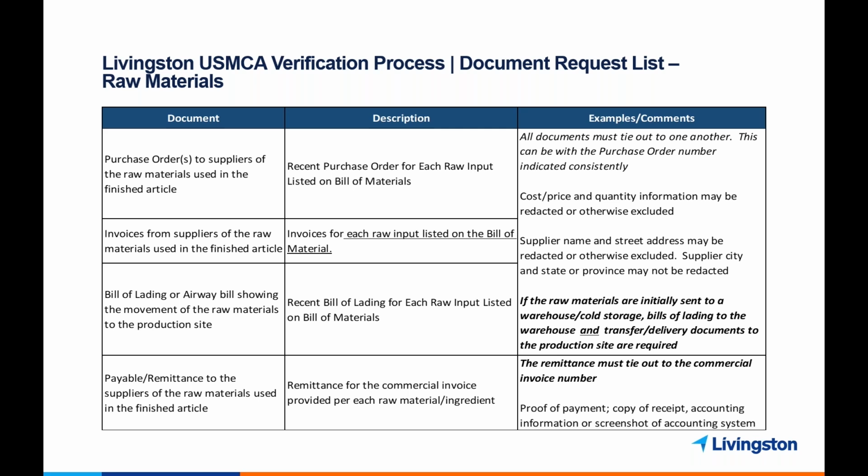The invoices should again show that it's going to the producer site. It's going to show an invoice number. It often shows the PO number. It shows who the supplier is and where. The bill of lading again is showing those raw materials being moved to the production site. A couple of things I want to talk about there. You can redact cost and price and quantities. We're okay with that, even with an NDA. I just have to be able to see the description of the ingredient. I need to be able to see a supplier, city, and state or province. That can't be redacted, but if you need to redact your supplier name and street address, okay.